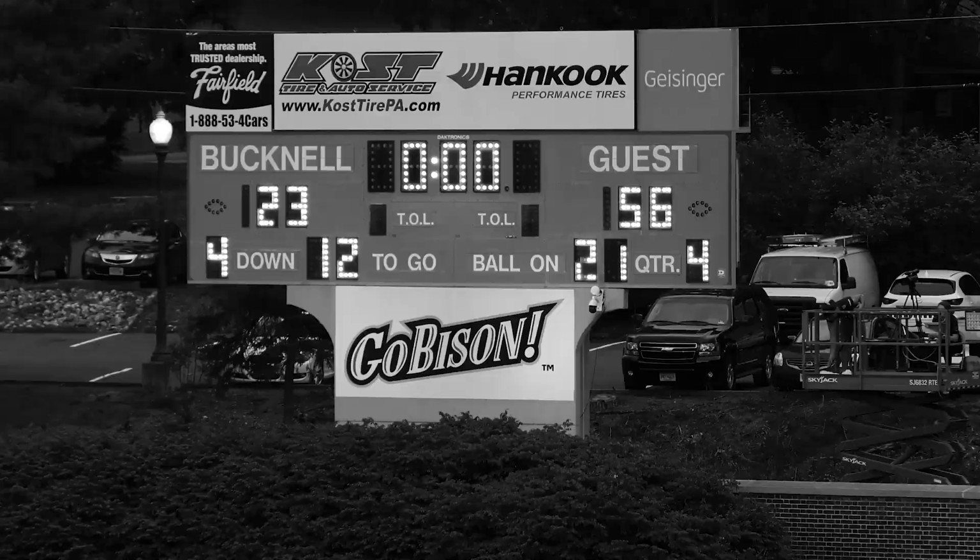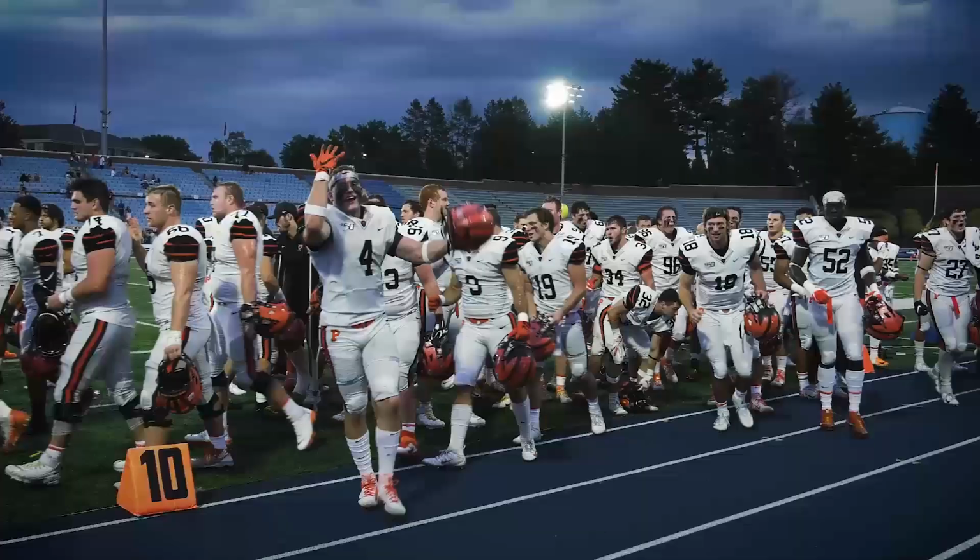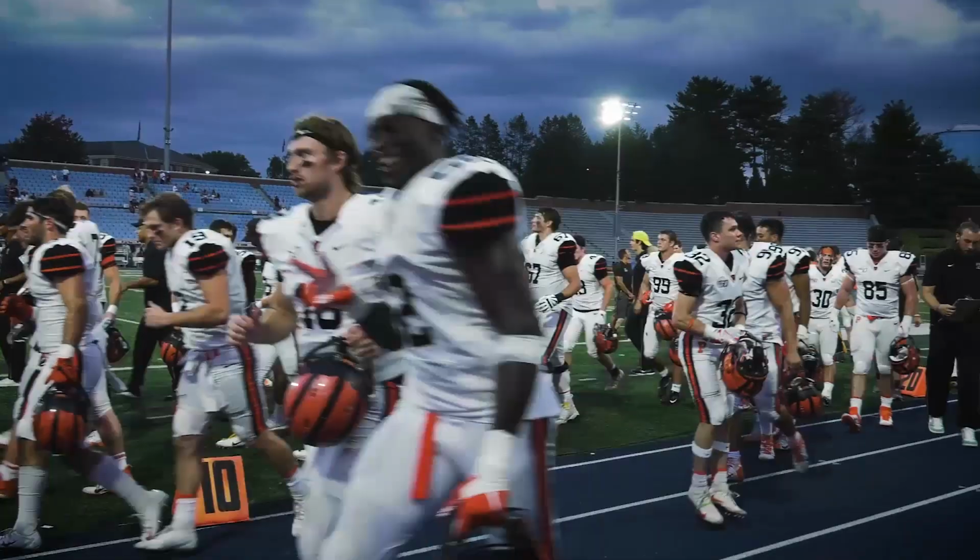Princeton will win this one 56-23 on the road. Tigers start off the 2019 campaign 2-0.